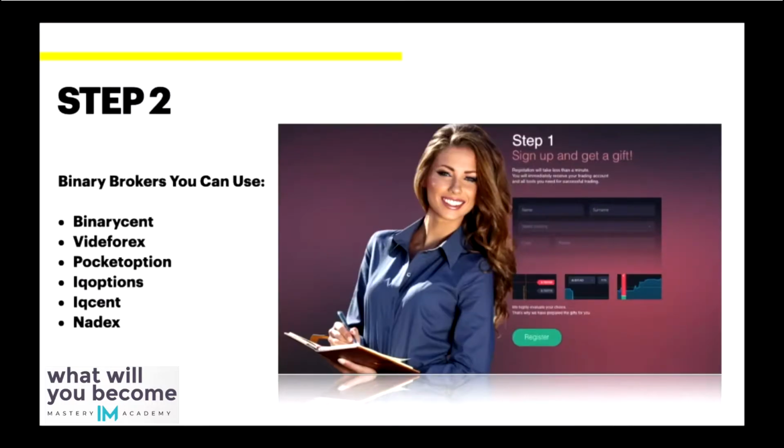Step two is here are some binary brokers that you can choose from. These are some of the major ones out in the marketplace. This is not something I'm going to endorse. I'm not going to say to go with one of these brokers. I've actually used several of them, and I've personally never had a withdrawal issue, but these are some of the major ones in the marketplace. You can do your own research, you can consult with the person who sent you here, and choose which of the brokers you want to work with.